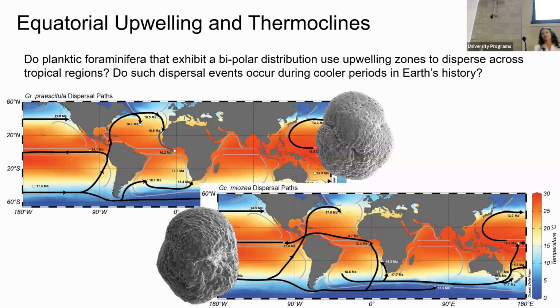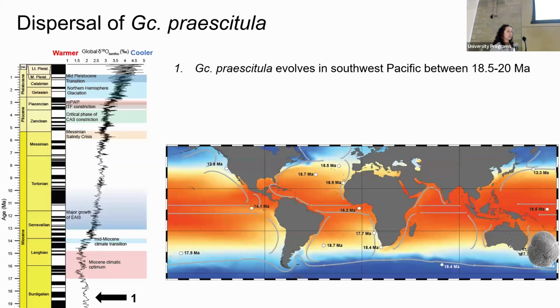Okay, but now I want to get to the meat and potatoes of that question that I wanted to ask in the first place. Do plankton foraminifera that exhibit a bipolar distribution use upwelling zones to disperse across the global ocean, and especially these tropical regions? And if they do, does that occur during cooler periods in Earth's history? So to answer this question, we're going to laser focus in on Globocanella praescutula's dispersal pattern, as well as that of Globocanella myosea.